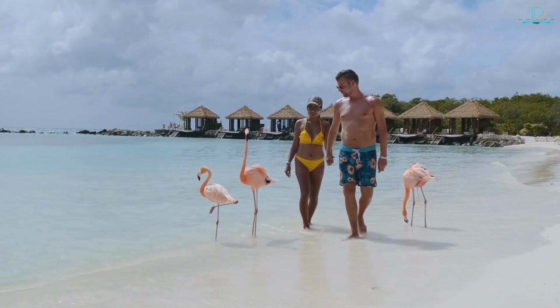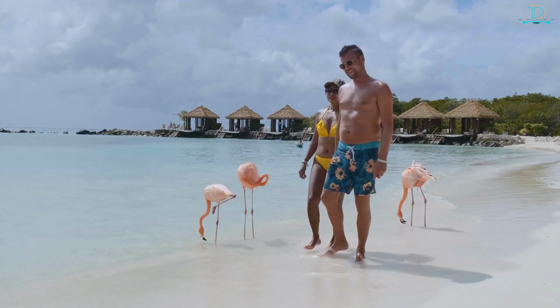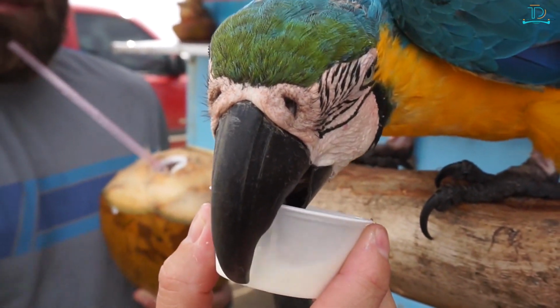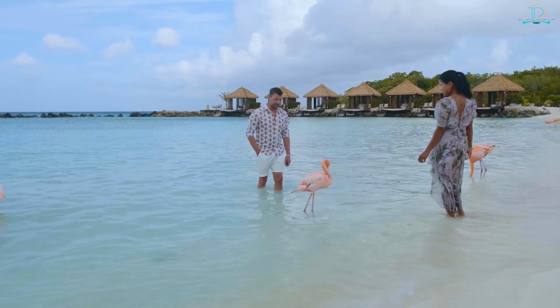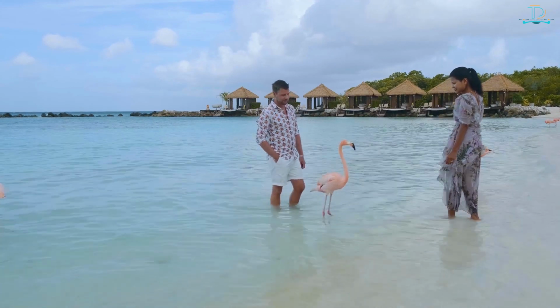And if you'd rather see some feathered friends, Flamingo Beach is the best place to catch a glimpse of the native flocks. In some areas, feeding grounds are fenced off for the birds' and humans' protection. But you can take a selfie with the flamingos on Flamingo Beach, and some brave birds might even eat out of your hand.